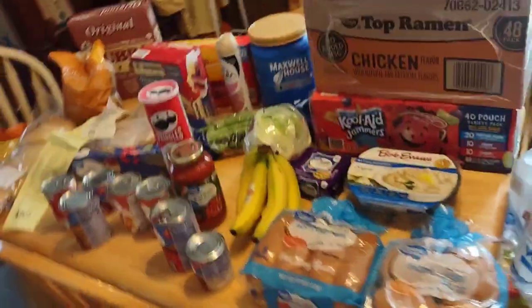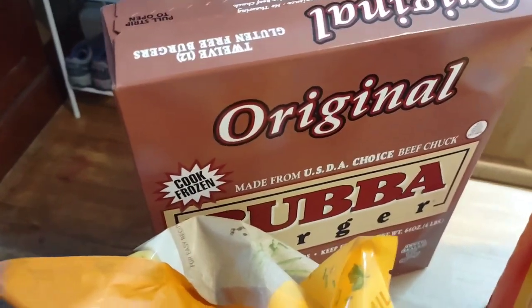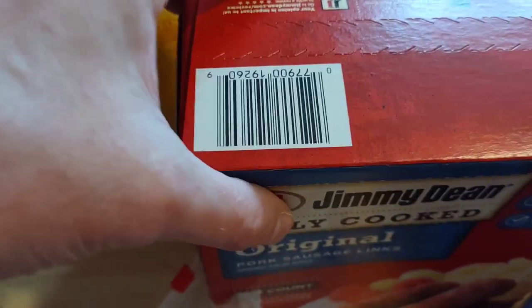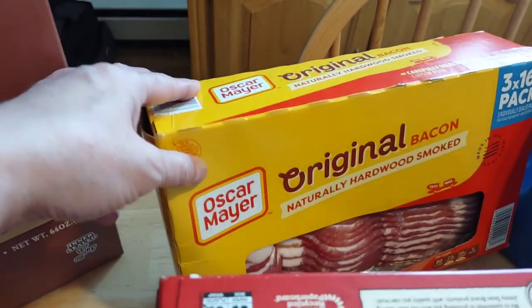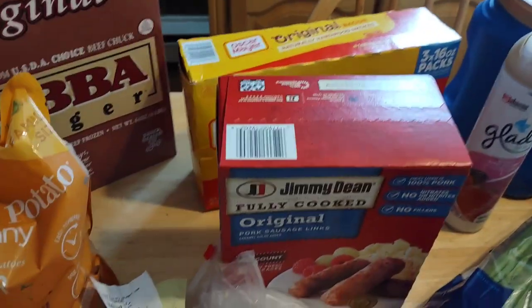We're going to start over on the left here. Got a big bag of unsalted peanuts from BJ's. The burgers are from BJ's, the Bubba burgers. These little potatoes are Dynamite, also from BJ's. Breakfast sausage and bacon from BJ's. There was a big coupon for that, and I'll tell you all the coupons at the end.